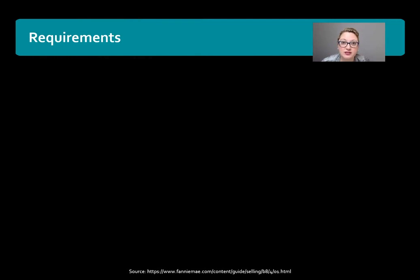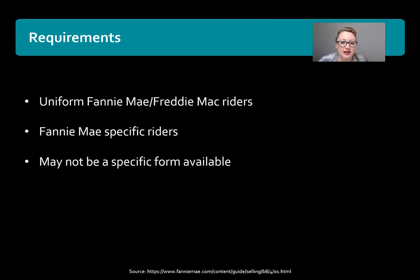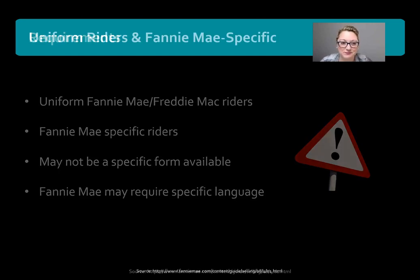So when it comes to these special considerations, the requirements are that there are uniform Fannie and Freddie riders. So there are uniform riders that both GSEs use. There are also Fannie Mae specific riders, which are what we're going to cover in this video in addition to the uniform. And there may not even be a specific form available. You may still need to provide the rider, but Fannie may not have a specific form that you could use. But Fannie Mae may require specific language. So let's take a look at these.